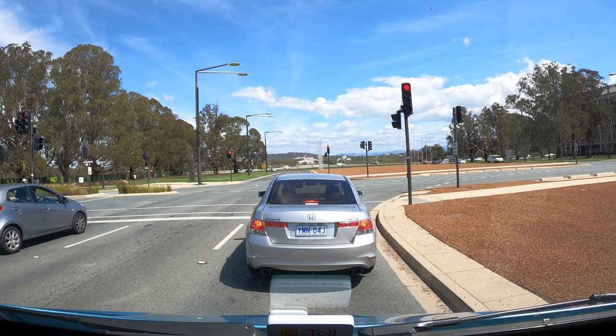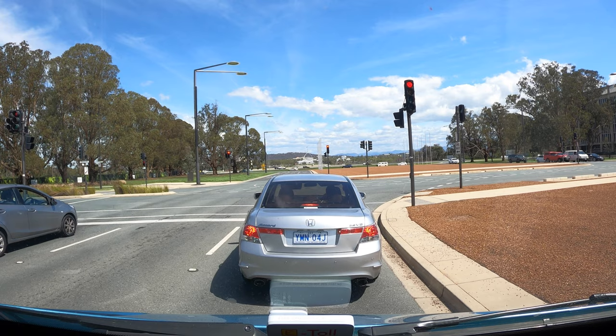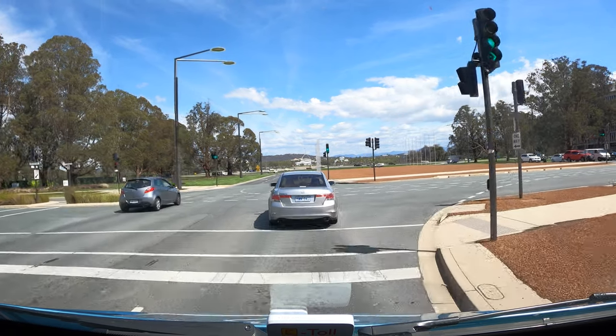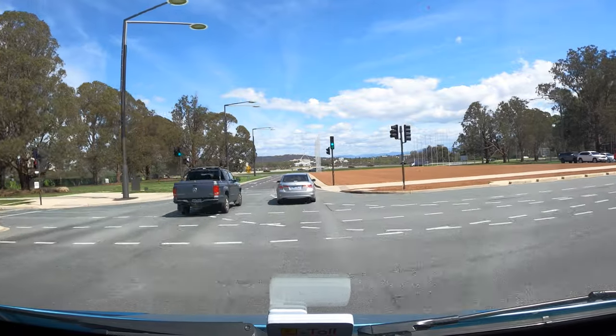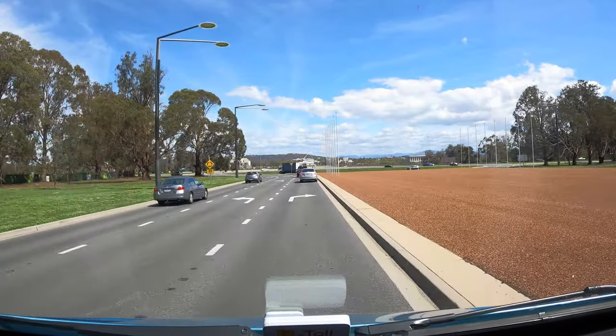Straight up ahead of us on the big roundabout, once we turn right, on your left-hand side, it's going to be a big lake, Lake Burley Griffin. A lake that was named after the designer of Canberra. The lake spreads to about 35 kilometers in foreshore line, but the length of the lake is only 11 kilometers.